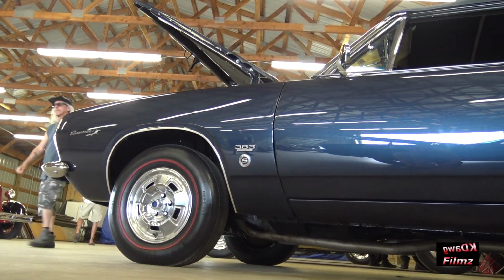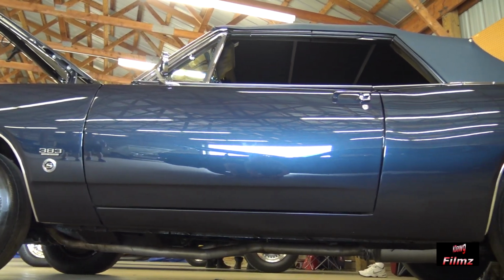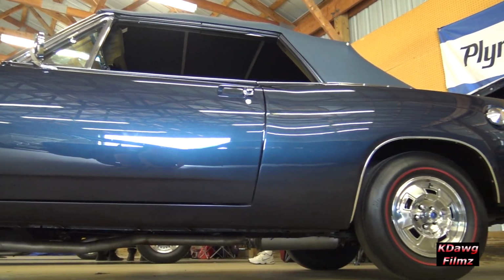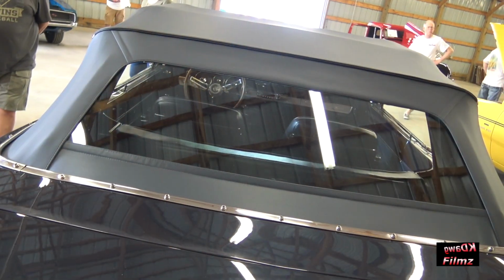This car is the dark blue metallic color, known as EE1. Chrysler only painted about 3% of their cars that year with this color. It also has the blue convertible top.